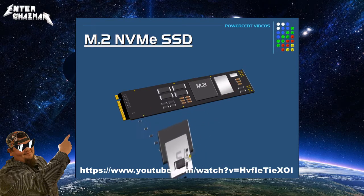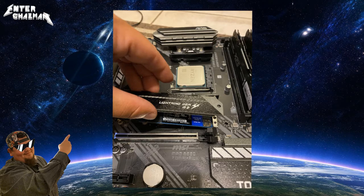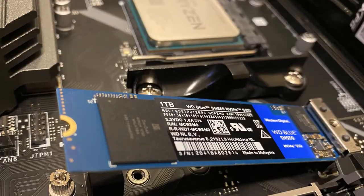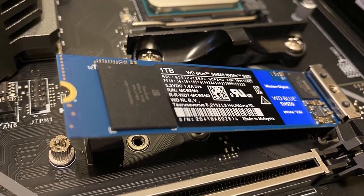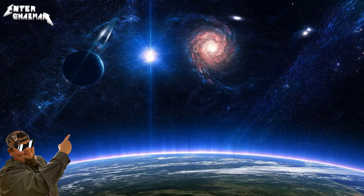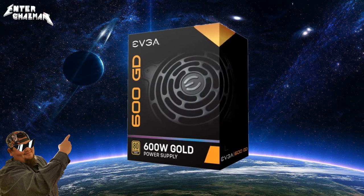on the NVMe. I don't know about you guys, but when I installed this solid-state drive, I found it crazy how tiny these SSDs are getting nowadays. It's super impressive that $100 can get you something so tiny, yet at 1TB. So smooth.